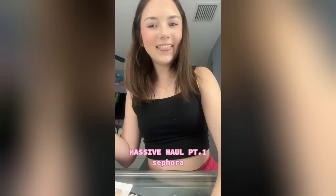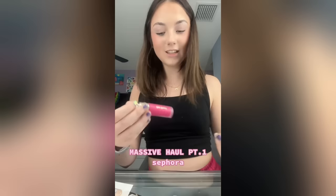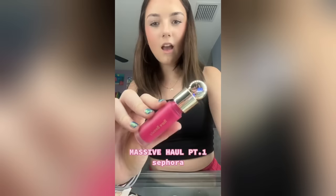Next, my first Rare Beauty product. I got the Soft Pinch Blush in shade Lucky. I cannot wait to try this out, and the color is stunning.